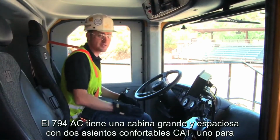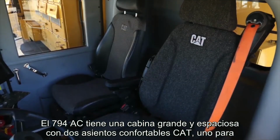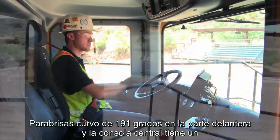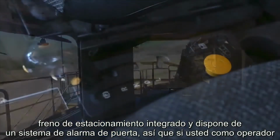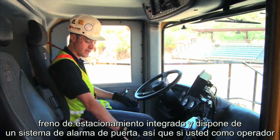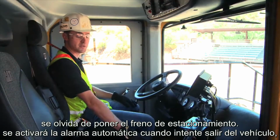The 794 AC is a large, spacious cab featuring 2 Cat Comfort seats, one for the operator, one for the buddy seat. It provides excellent visibility with this 191-degree bent windshield in the front. In the center console here is an integrated park brake, and it has a built-in door alarm, so if you, as an operator, forget to set the park brake, it will automatically alarm when you try and exit the vehicle.